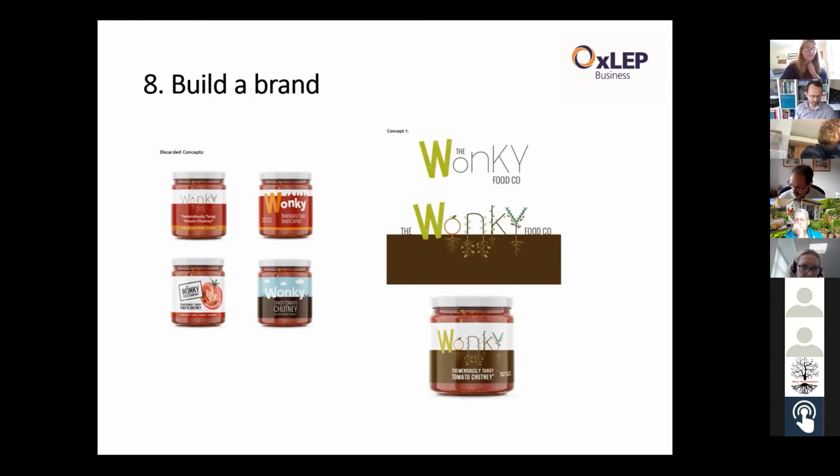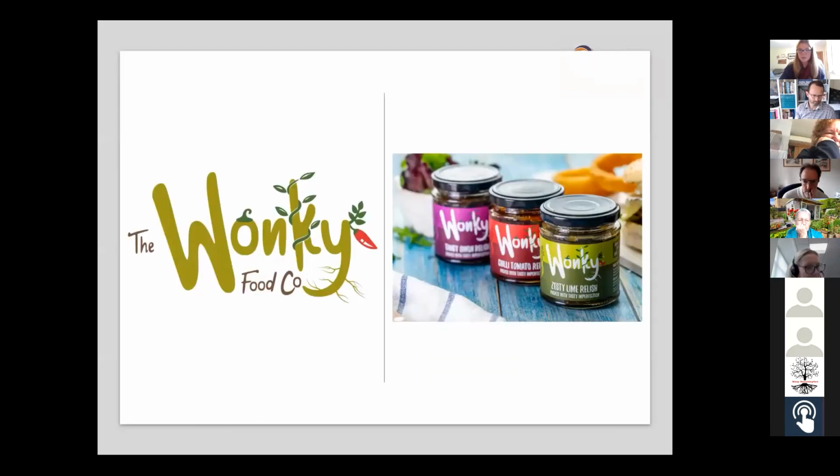So on this slide that I've got up, these are just a few examples of some of the brand concepts, the designs that we tried early on at Wonky before deciding on our final design, which we have now, which hopefully you agree is a lot better than those early versions. And I just want to share very briefly an important lesson that I learned through the whole branding process. And that is that it can be a bit of a rabbit hole. It's very easy to spend a whole load of time and a whole load of money trying to come up with a perfect brand. In our case, we spent almost a year from start to finish with our brand, and it shouldn't have taken that long.